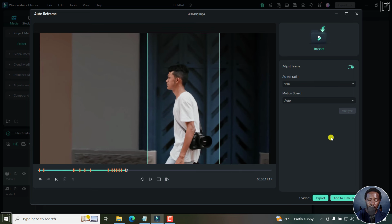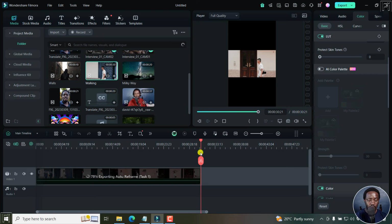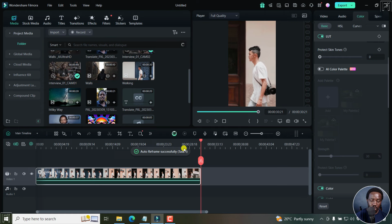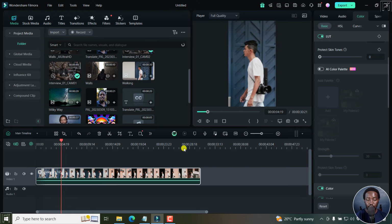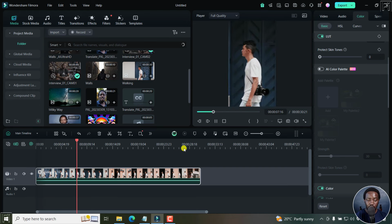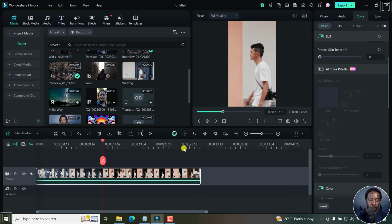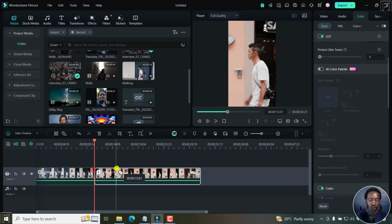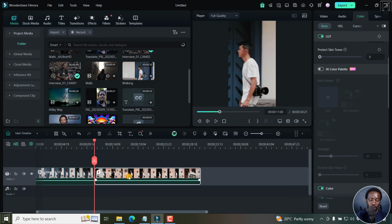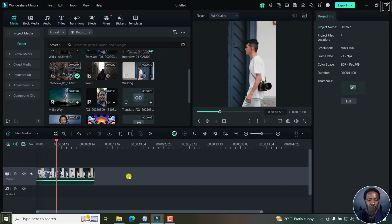And let's assume you're satisfied. Just click on Add to the timeline. So let's say it's exporting auto reframe task 1. So there we go. You can see it set the dimensions the way we set them, and then the auto reframe is working as it should. Let's assume we wanted it up to somewhere like here, and then we can just make our cut here and then just delete this. So this particular one is looking really good. So that is the Smart Auto Reframe feature right here.